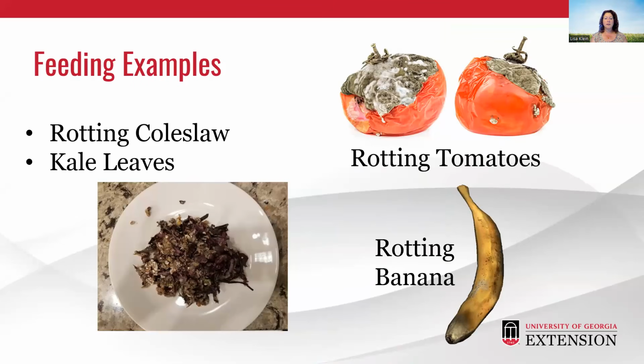So feeding examples. As I mentioned, worms love rotting tomatoes. It's kind of gross, but you put those in there and pop a couple holes in them and within hours you've got this writhing mass of worms around these. They just love rotten tomatoes. I don't know why that is, but they just do. Rotting bananas, either way, you have to make sure that they have a way to get into whatever it is that you're putting there. So in the case of a tomato, you can cut a slit in it. Same thing with the rotten banana.